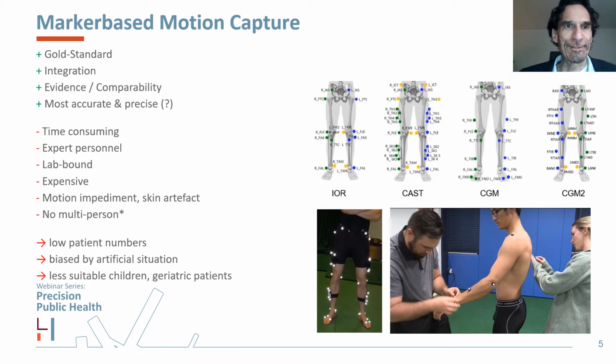Marker-based motion capture is the gold standard technique. It's highly integrated into the other laboratory techniques. There's a huge body of evidence which ensures comparability between the studies. It's considered most accurate and precise, although there may be questions in the future.